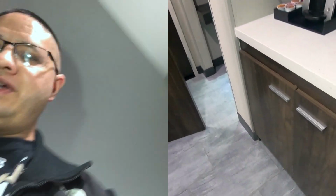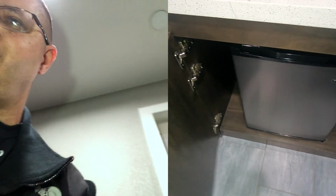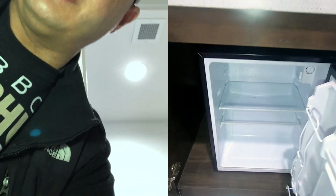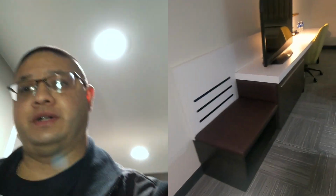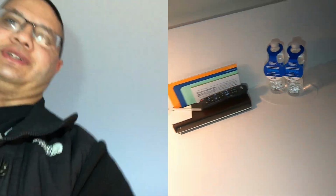Let's see. Oh, we didn't go in here. We have a mini fridge. And hey, it's nice and empty, but it's cool, so we can get that going. I get some food in here. And Hilton Honors member, so complimentary bottles of water over here. So, see, Hilton Honors free, all other guests $2. So, yay, another free $4.